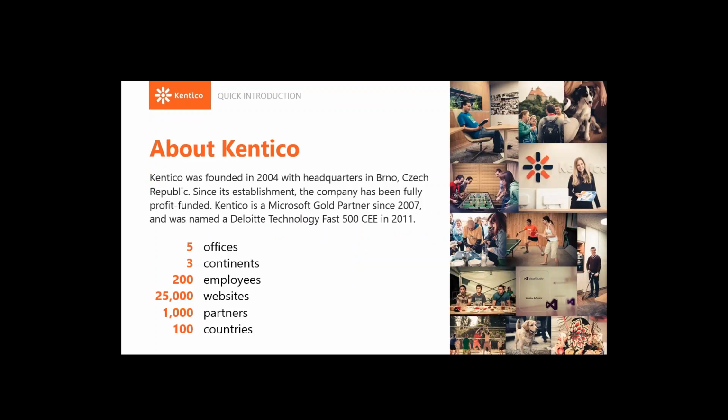So just start with a quick introduction of Kentico. Who is Kentico? Just a quick outline: Kentico is an all-in-one CMS, e-commerce and online marketing platform that really helps drive business results for businesses of all sizes in a dynamic business environment. So really providing customer-centric tools that don't require technical knowledge to be able to leverage them.